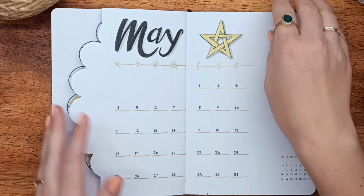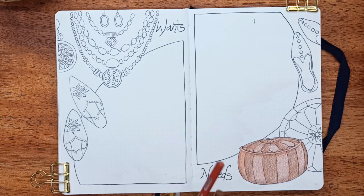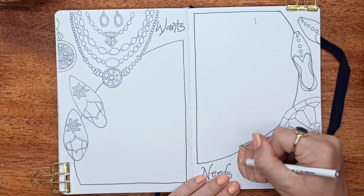Now this page is something that I've only been adding into my bullet journal since last month. Actually, was it last month? It might have been the one before, but it's really helped me to cut down on any unnecessary shopping, basically. You've got a wants page and a needs page, and I write down obviously things that I would love to buy on the wants page and the things that I really need to buy on the other page. It's a good way of trying to keep that minimalist mind at the forefront.